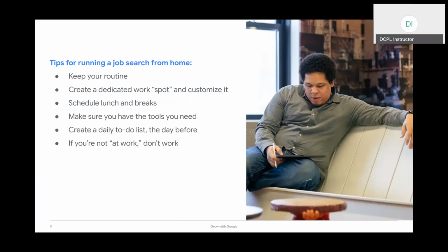So let's look at some tips for running a job search from home. First, keep a routine. Routine will help you maintain a sense of normalcy and stay productive. It can be real hard to set up at a place you normally use for leisure and work. So you may want to just find a table, clear it out of everything normally on it, and set it up as a workspace. And then when you're done with work, set it back to whatever else it is to help keep that mind frame. You'll want to create a dedicated work spot like I just said and customize it. It helps make that routine a little bit easier.